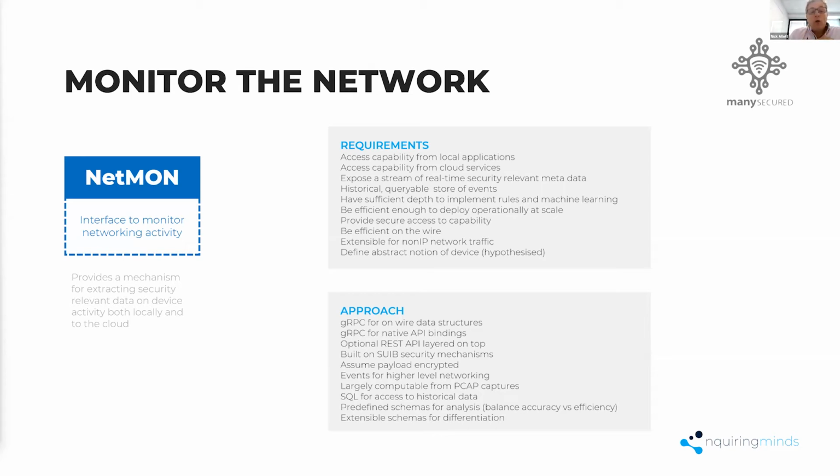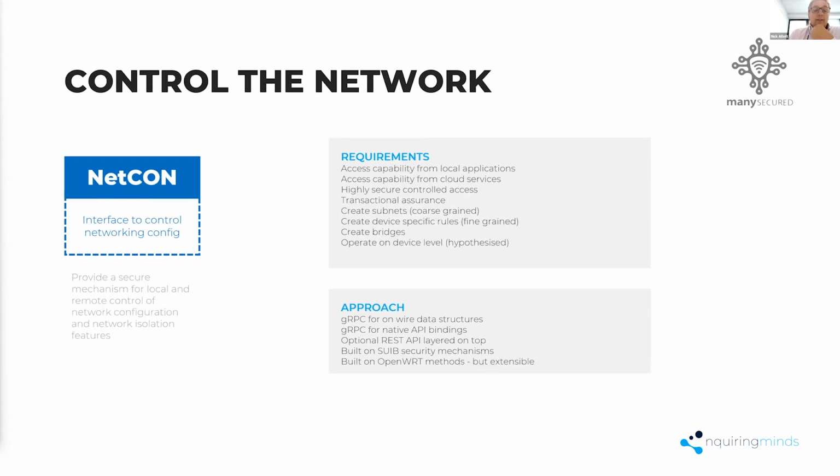In terms of how we're approaching it, I won't go into too much detail now, but that detail is available in the working group. We're essentially trying to build on best practice we find elsewhere: strong PKI-based security, gRPC, which is a highly optimized remote procedure call structure for networking traffic, as well as building on PCAP structures and SQL structures for the actual network access. So we have an emerging set of prototypes being developed, as well as standards which are addressing those high-level requirements summarized in that slide.